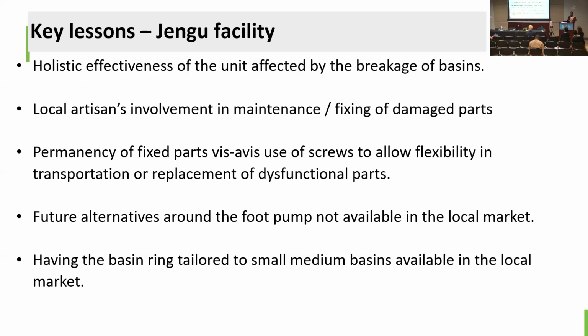So in terms of the technology, which is the Jengu facility, in terms of the lessons we also draw, the holistic effectiveness of the Jengu unit in this kind of instance was affected by the basins that we used, because most of them are fragile to this particular context. Because of the heat, they easily got cracked. So that was a learning. So that was also a reflection going forward.